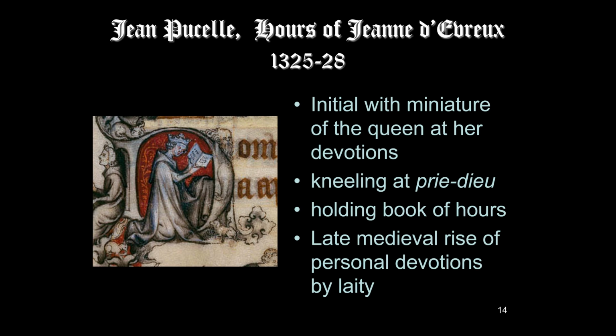Here we see one of the initials. And in the initial, it shows the queen at her devotions. She's kneeling at a prie-dieu, which is a little kneeling bench, and you could rest your book on it and you have a little place to kneel. Here, in this case, it's covered with a cloth, so we can't really see the details of it. And as I said, this is the rise in personal devotions by laity during the late Middle Ages.